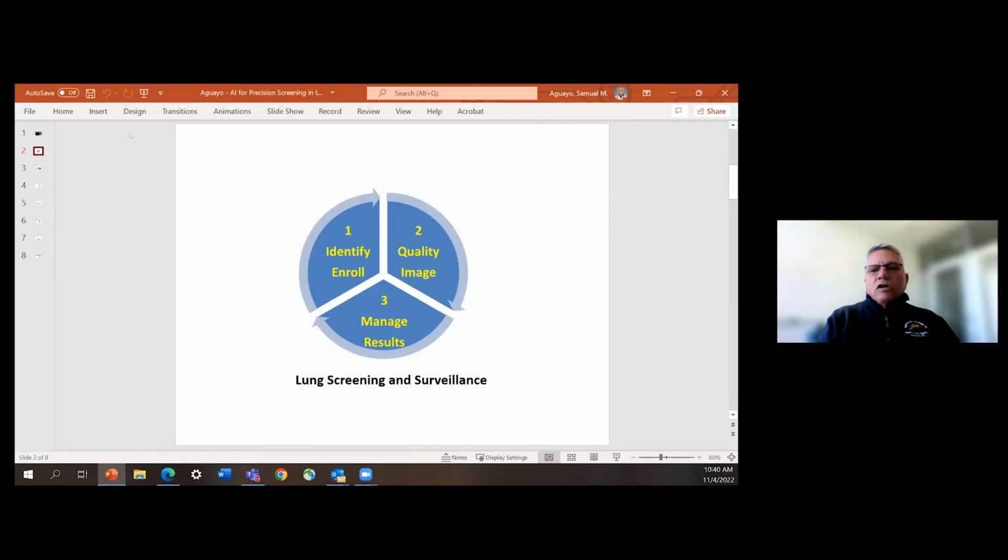The whole process of lung screening and surveillance that I'm oversimplifying in this slide starts with identifying and enrolling the appropriate patients for screening. And I'm going to say a couple of words about how AI can help us do this better. I was not invited to speak about AI in imaging per se. There are many other experts that can speak about that. But I do want to say a couple of words about AI helping us managing the results from quality imaging. And it goes to the theme of incorporating AI in the lung health process.